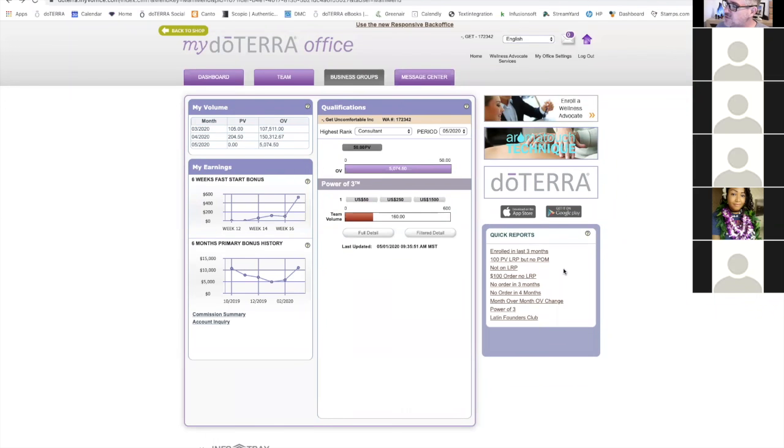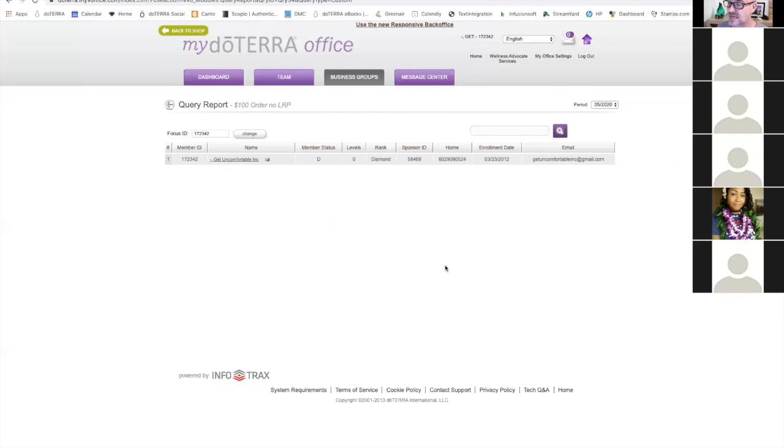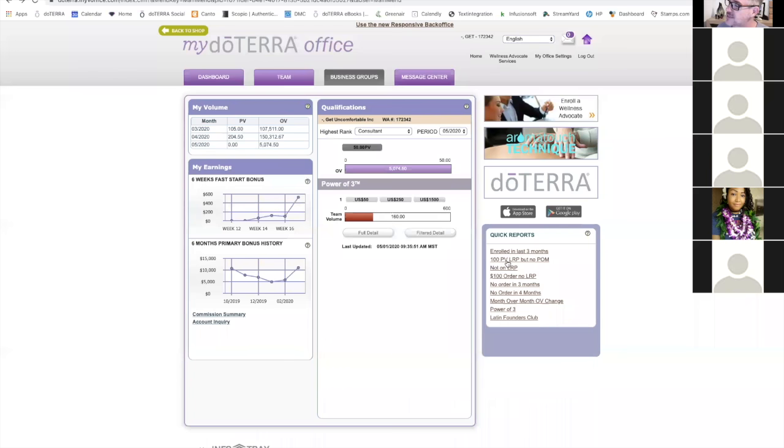So with these quick reports, let's say I want to reach out. If you're using Back to Basics and you want to use a calling tree, I want to reach out to everybody on my team who's placed an order of at least $100 but is not on LRP. I can click that little quick report and look at that. It didn't give it to me. So see, here's what I'm telling you, guys. Sometimes these reports work, sometimes they don't.